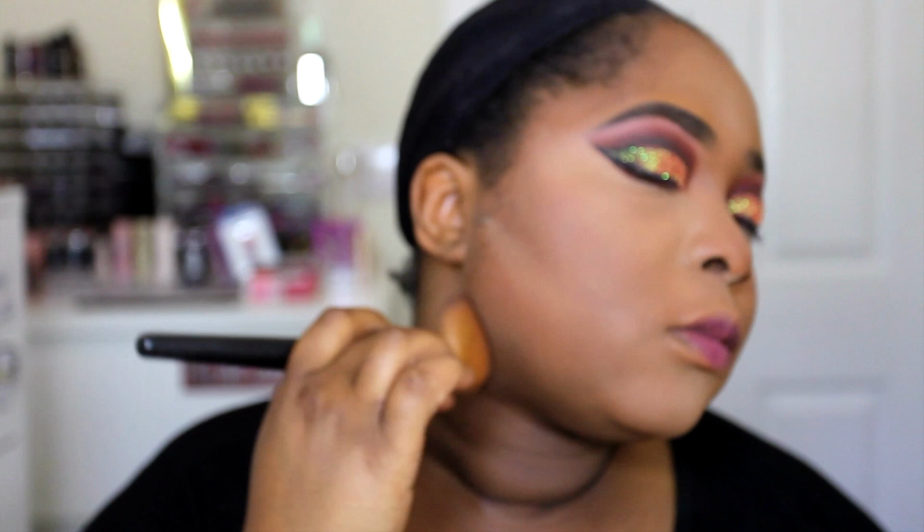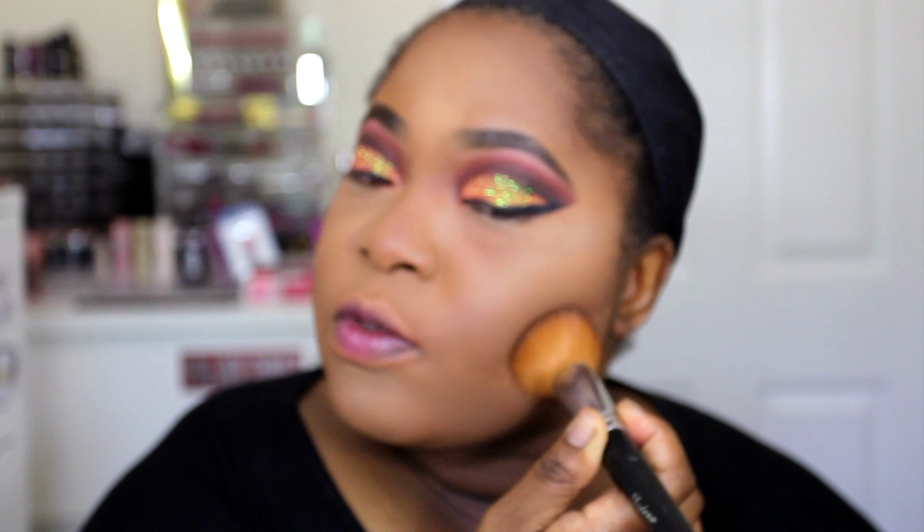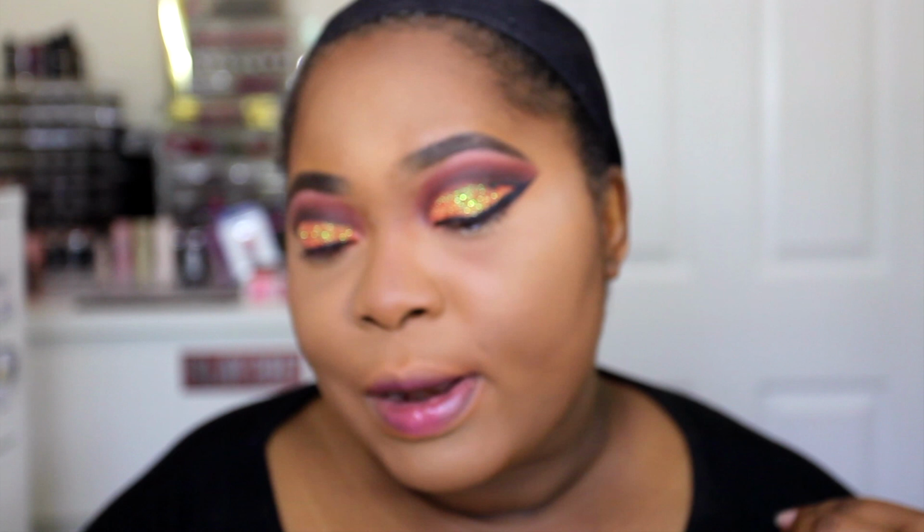Now, I like this powder. It's very smooth, though there's a lot of kickback obviously when you use your brush, but I like the finish of the powder. It's very smooth and blends quite well. So now I'm going to contour my face.